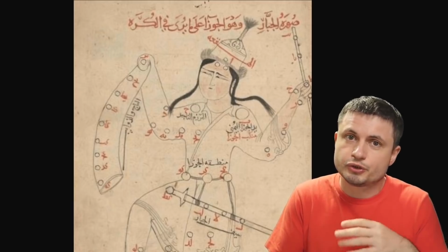Eventually, with time, it sort of changed into Bait al-Jausa, and because the Europeans read it differently, it became Betelgeuse. So this is essentially where, unofficially at least, the name comes from. Officially, we're still not entirely certain how all of this transformed, but we know that this is where it starts.